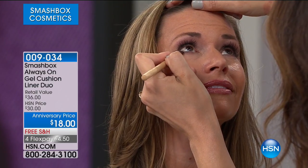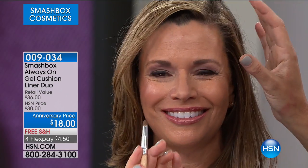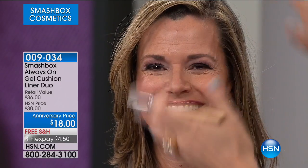Look at that. I can make it a smoky. Oh, so you can smoke it out. And then when you look down, ta-da, how pretty is that? When it sets, it doesn't move, and it sets very quickly. I'm sorry, I'm putting my hands all in front of your face.